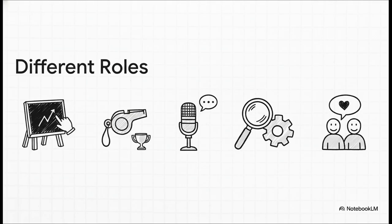Each role has its own job, its own function. A teacher is there to explain things. A coach is there to motivate you. A comedian, to make you laugh. So by picking the right role, you get to control exactly what kind of answer you're going to get.